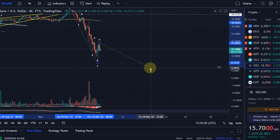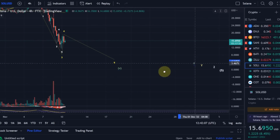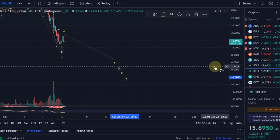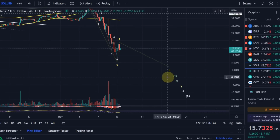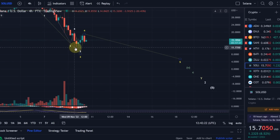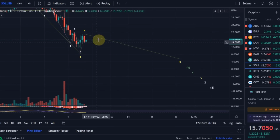I mean, honestly, we have come down enough to reverse at any point in time. But again, we have to focus on further downside until we have a reversal signal. For me at the moment, I don't have that yet. For me, this here was a 3-wave move, a correction to the upside. Could be wrong, but it's too unreliable to count this as an impulse.